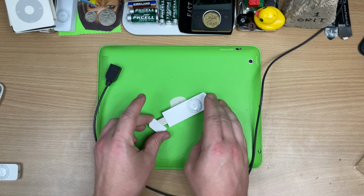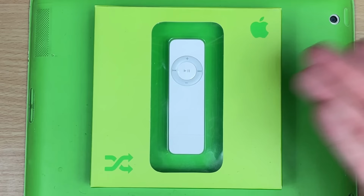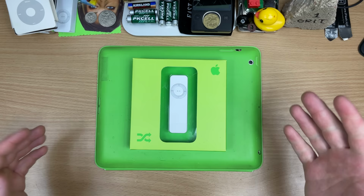It just goes back in the cabinet because I am the first owner. I don't know why I unwrapped them. They're terrible. I don't need to hear them. But still fun unboxing this thing. They're still kind of neat. 512 is pathetic now. There's no flexing that anymore. Don't go to school tomorrow flexing about your 512 shuffle, mate. I mean, souffle.